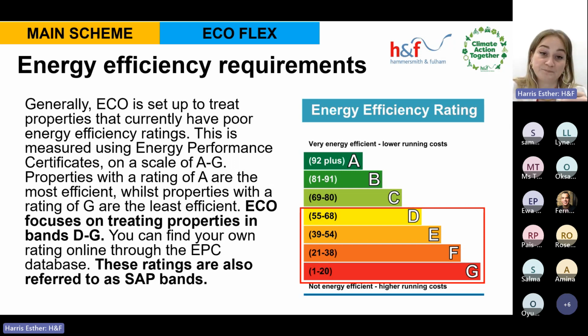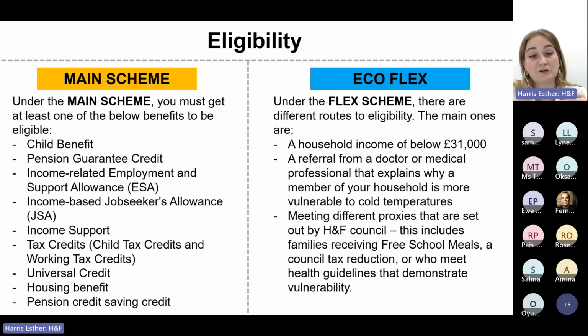Then more generally, there's two main ways to be eligible for the scheme. So there's the main scheme, which is the bit that's entirely run by energy suppliers. And for that bit of the scheme, eligibility is based on whether you receive certain benefits. So on the left-hand side here, you can see a list of all of the benefits that would make you eligible for the energy company obligation. You have to be in receipt of at least one of these, alongside your energy performance certificate being D or below, to be eligible. So if you receive these benefits, the best thing to do is to go through that main side of the scheme.